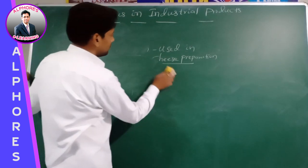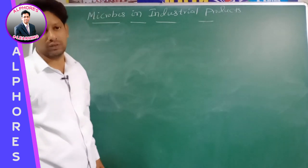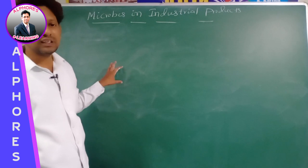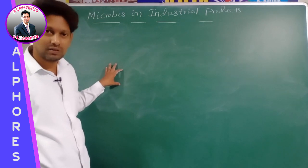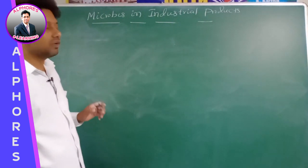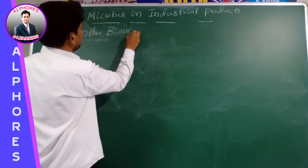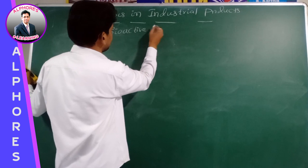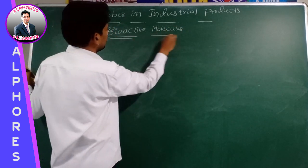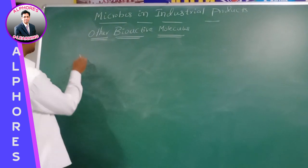These are some important statements concerned with enzymes. We are discussing chemicals, enzymes and other bioactive molecules. We completed chemicals, that is organic acids and alcohol, and the second one is enzymes. In enzymes we discussed lipases, pectinases, proteases, and rennet. Now we are going for other bioactive molecules.